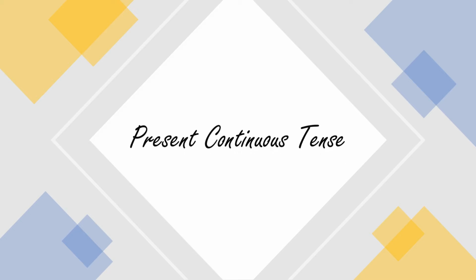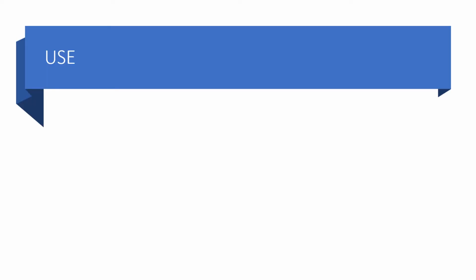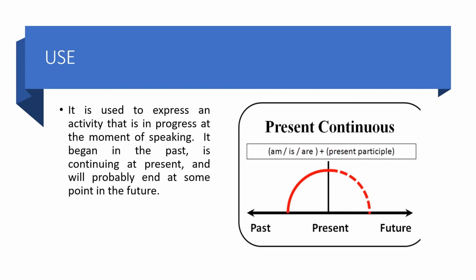Morning. This is the present continuous tense. Topic number 2. By teacher Nubia Colinas. Here we're going to see the use of the present continuous tense, which is also known as progressive tense. It is used to express an activity that is in progress at the moment of speaking. It began in the past, is continuing at the present, and will probably end at some time in the future.